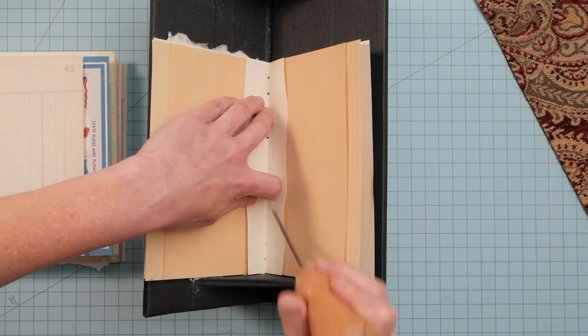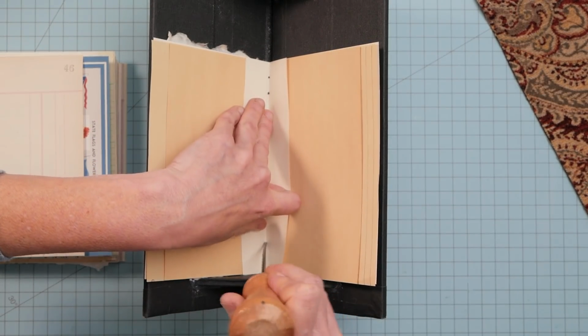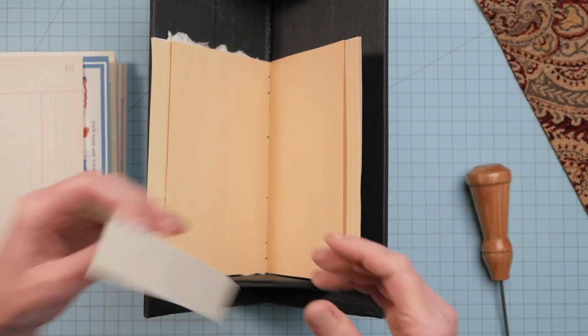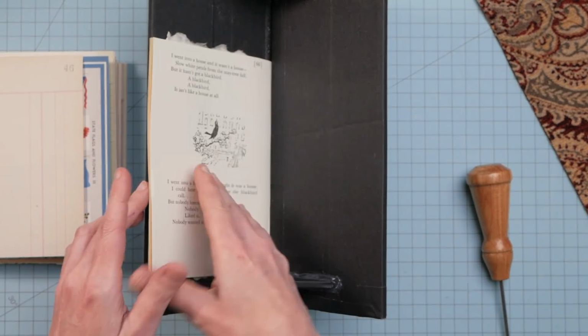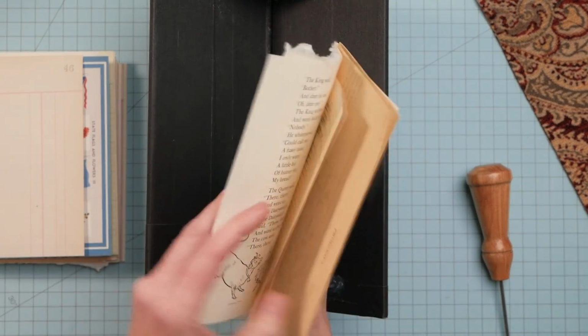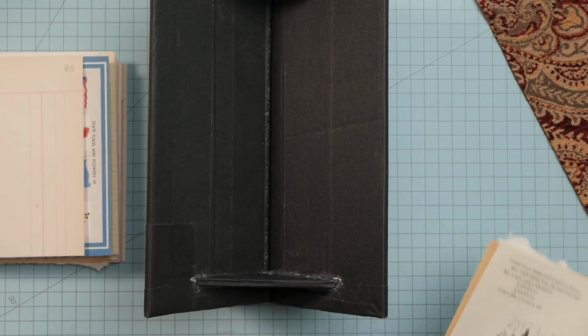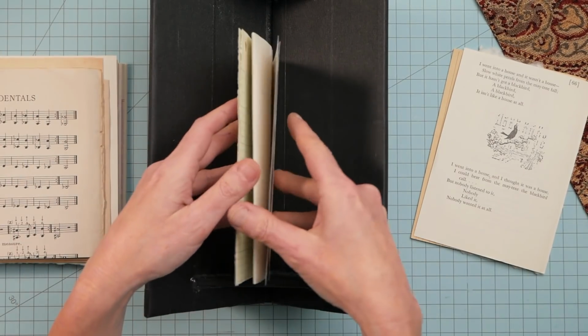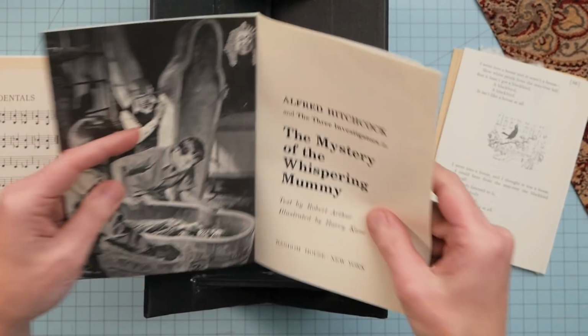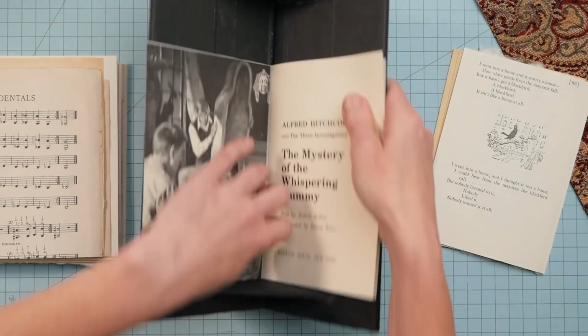You don't have to do 9 signatures. You can do 3 signatures with the same amount of papers. Just shove them all in 3 instead of 9. I think there are about 6 papers per signature. So 6 times 9 is 54 maybe? That sound right? I don't sound sure of myself there.